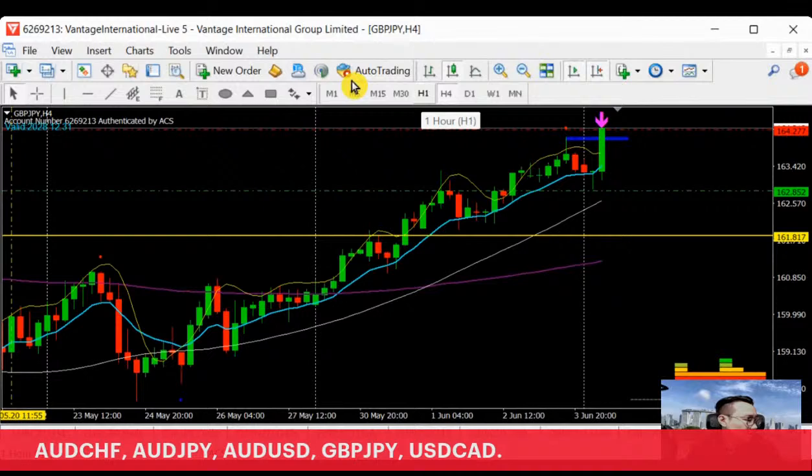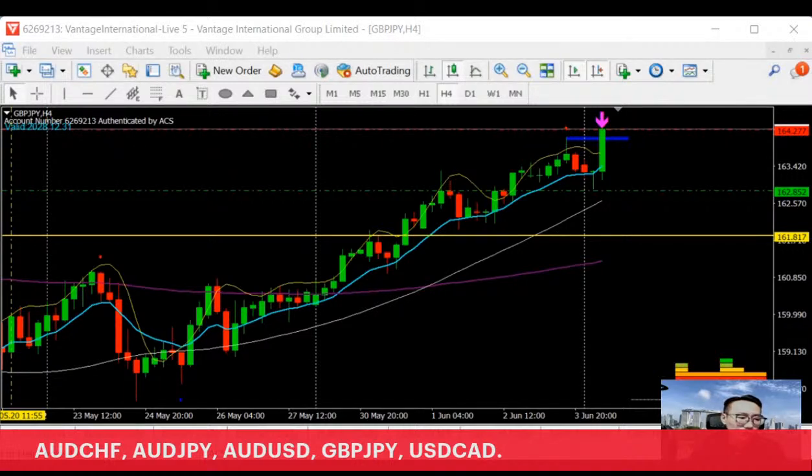Because today actually, if there is a vote of no confidence, the pound will drop a lot. So basically, today, this is something that we should also be looking at.